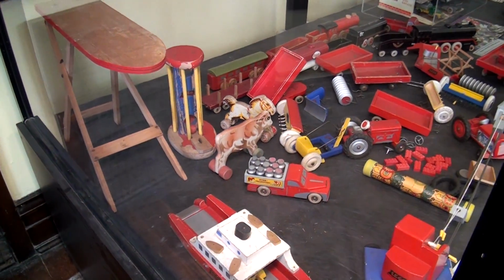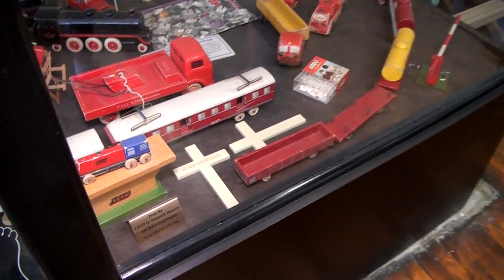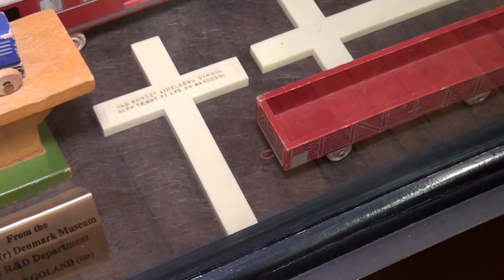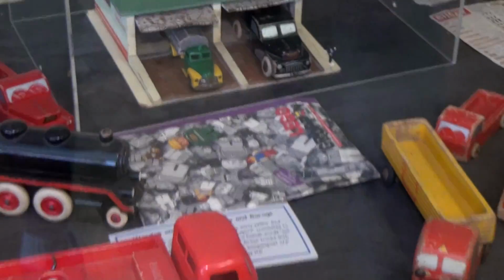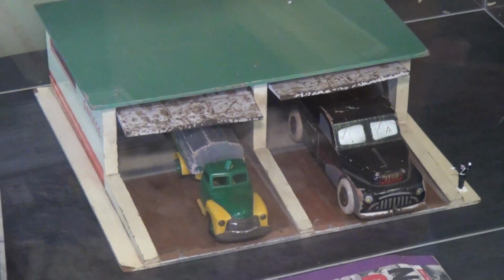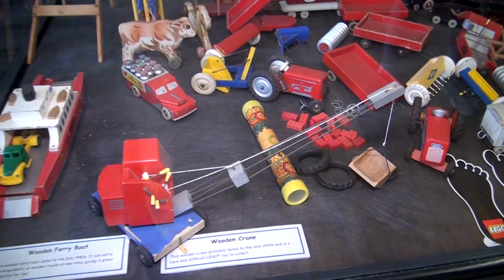We have a few things like the crosses that were given to Lego employees as gifts, including both types, the ones with the writing on them and the ones without the writing on them. And then the garage and some of the original milk crates and the tractor accessories and things like that. So we've got all kinds of different things that work with that.